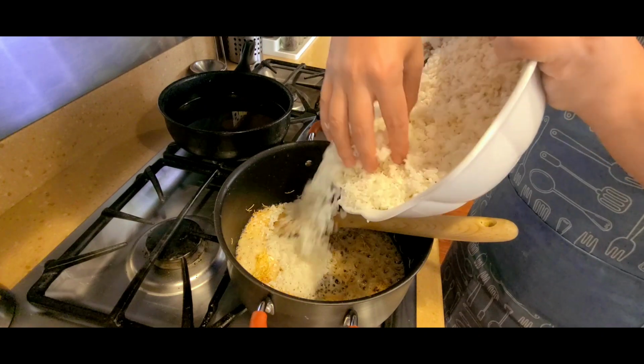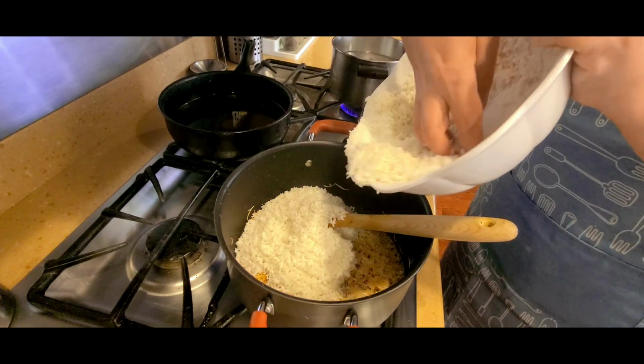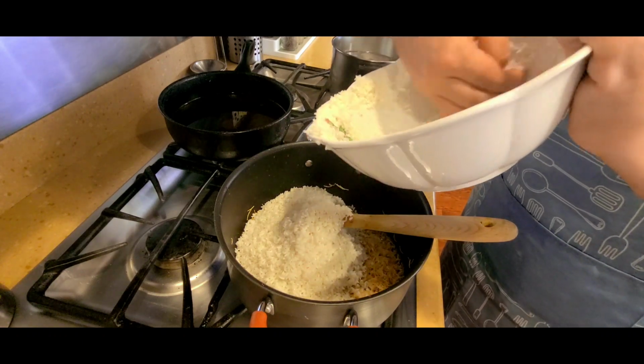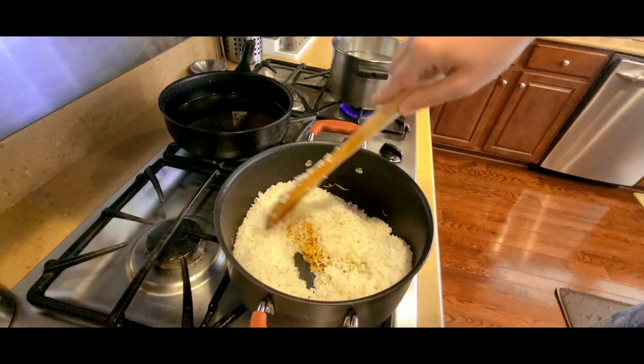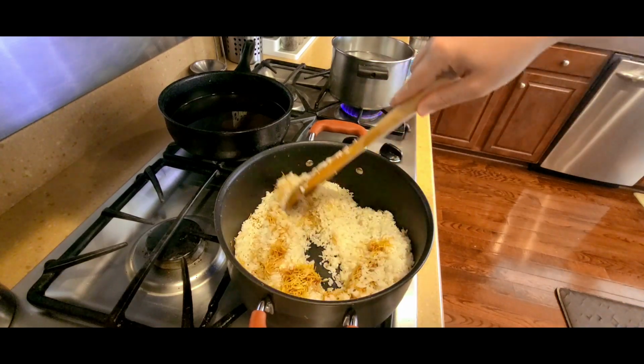I'm using Egyptian rice, washed and pre-soaked for like half an hour to an hour. This is 2.5 cups of rice. And then I'm gonna mix and give the rice a little toast.